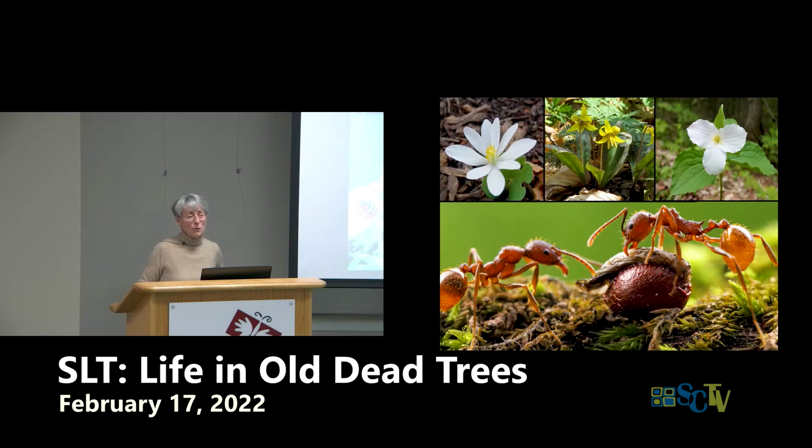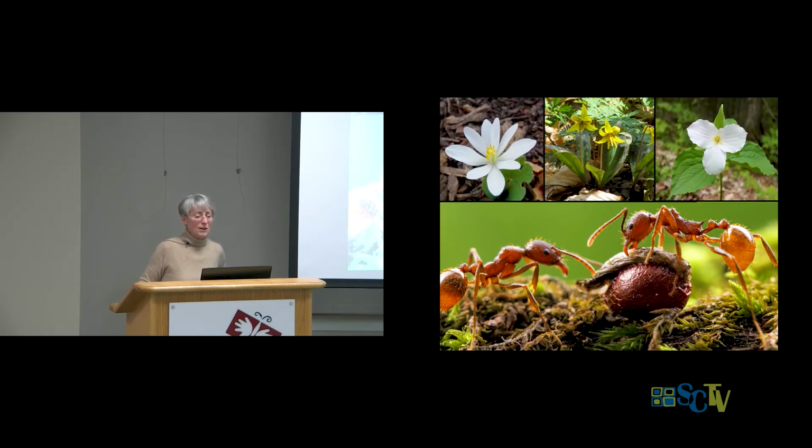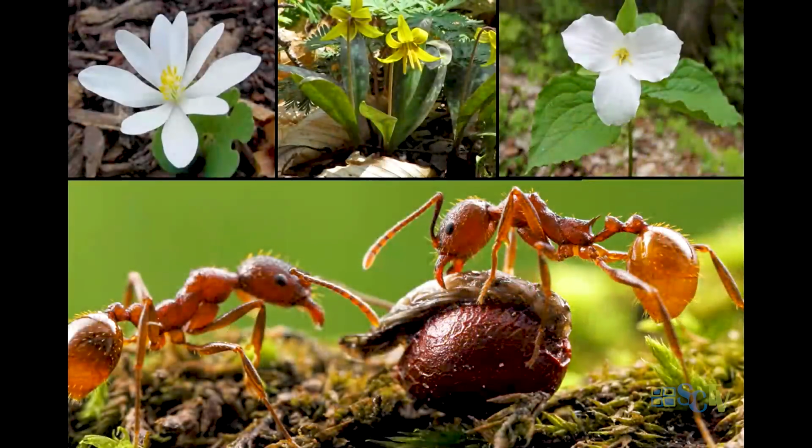And one of the things we don't really appreciate about the ants is they also end up planting a lot of our wildflowers. This is a seed. In the bottom picture, there's a seed, and you can see that funny little sort of toupee on top of that seed.